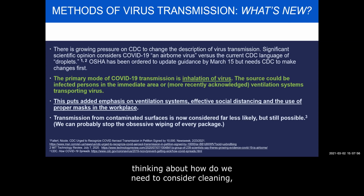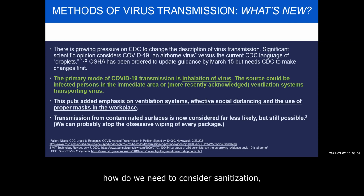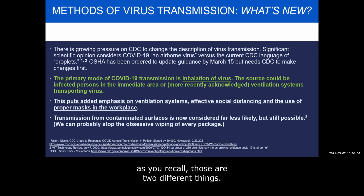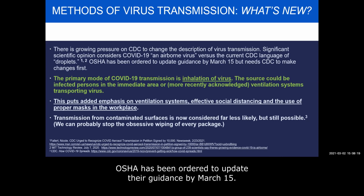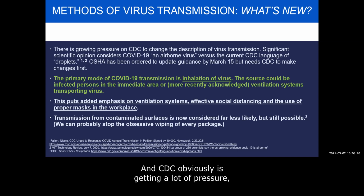When you're thinking about how do we need to consider cleaning, how do we need to consider sanitization? As you recall, those are two different things. We'll talk about that a little bit more. But then also, how do you think about, when you get equipment in and all of that, and how you treat it? Airborne, very different than droplets. OSHA has been ordered to update their guidance by March 15th. So that's coming right up. And CDC obviously is getting a lot of pressure, as we said, to make changes first.